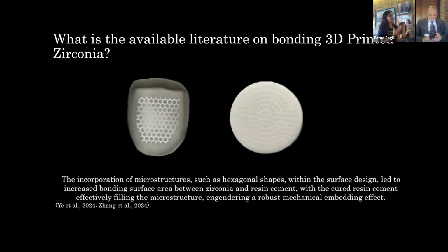Just to let you know, this project did take some time, so I was reviewing the literature before and throughout this project. And right at the end of my project, two articles came out that incorporated the surface textures, or microstructures, that we were talking about. Here they use a hexagonal shape, or they call it the frog; I forgot what it is. But they did have that design, and they did mention that it led the bonding material to be more integrated into the zirconia material, and that could enhance the bonding efficiency.